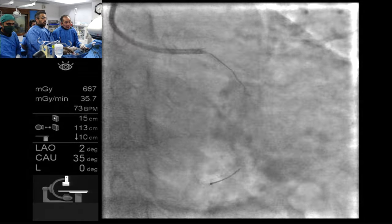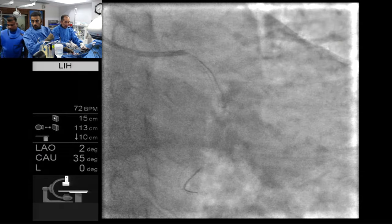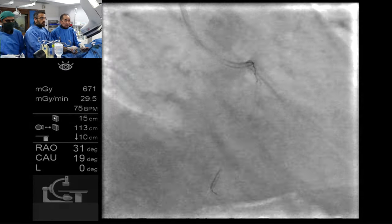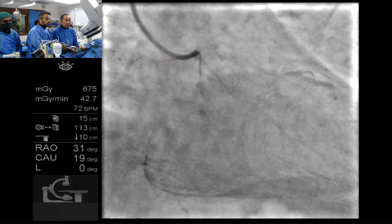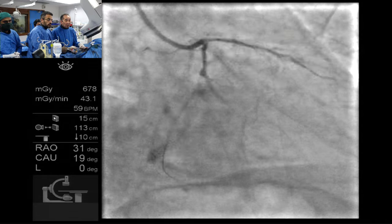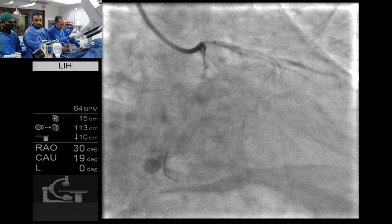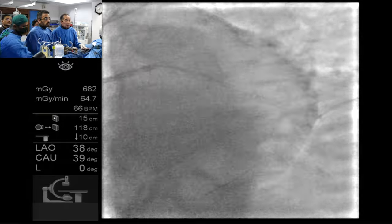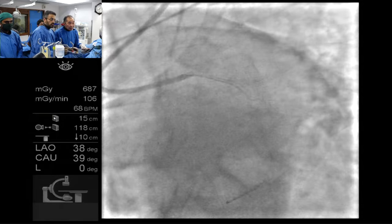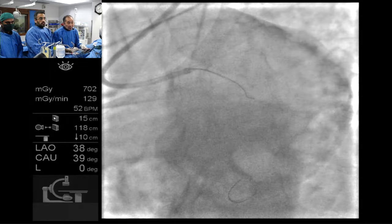I think the angle is quite significant there. Yeah, it's steeper than it looks. Go to RAO caudal. Can you get RAO caudal? I think a steep LAO caudal will give you a good angle view. This looks better. Yeah, there's a lot of overlap here. If you go 35, 40 LAO and then caudal, that'll give you a great idea of the takeoff. This is much better. This will show you the origin there. It looks like a straighter origin. Yes, I think it's the struts that are crowding you.